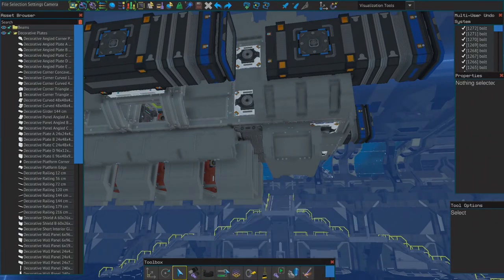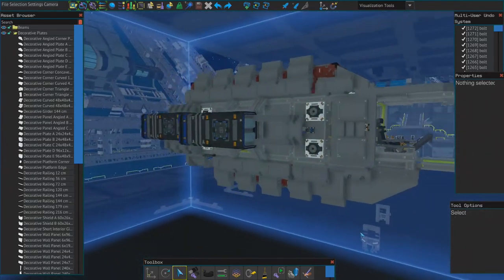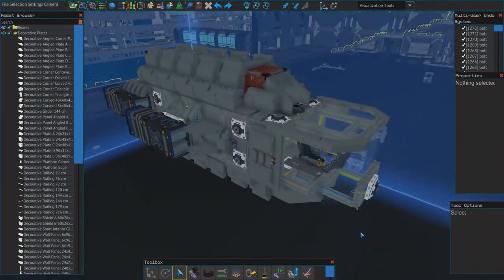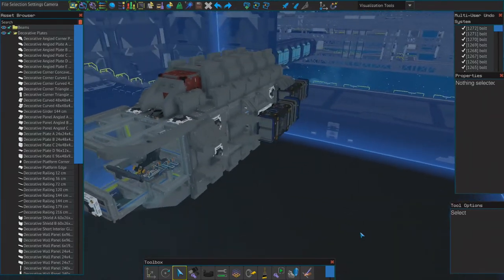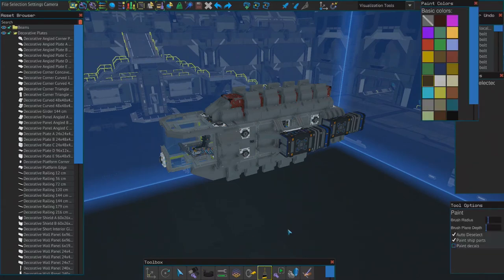Should be green. The other side was, so yeah, it is green. I'm gonna leave the rest for now. I'm gonna leave it as is. I'm sure there's more I could do. Actually, yeah, we're gonna mess around with paint a little bit before we go.